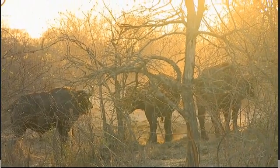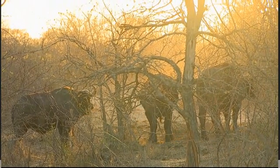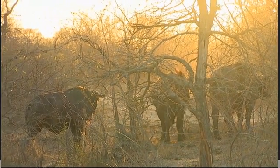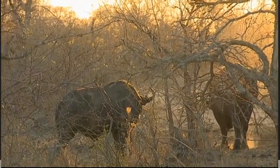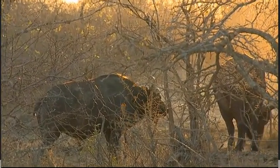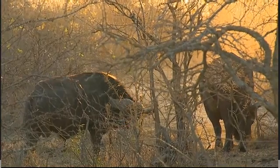Now that they've spent the hottest time of the day mud wallowing, using the water and the mud just to cool themselves down and protect them from the flies, they're now heading off to some feeding areas which are not too far away from this water. I'd say probably about a mile or two away from this water.